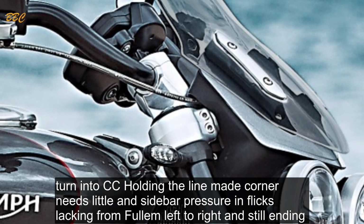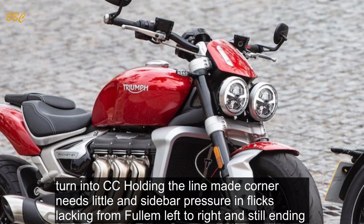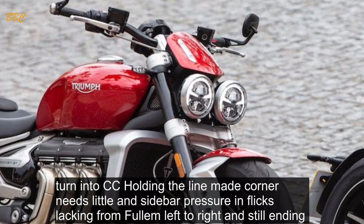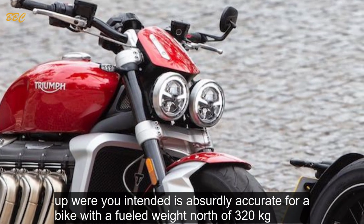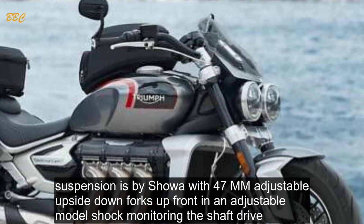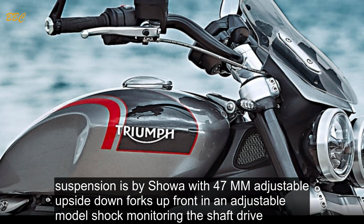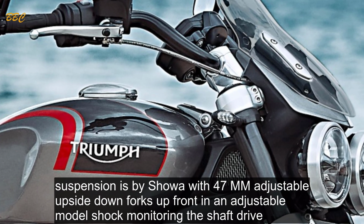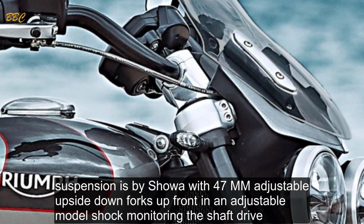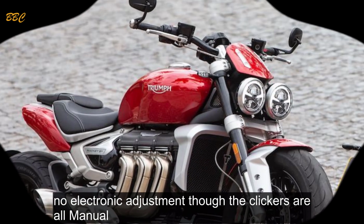Turn-in is easy, holding a line mid-corner needs little inside bar pressure, and flick-flacking from full lean left to right, and still ending up where you intended, is absurdly accurate for a bike with a fueled weight north of 320 kilograms. Suspension is by Showa, with 47mm adjustable upside-down forks up front, and an adjustable monoshock alongside the shaft drive. No electronic adjustment though, the clickers are all manual.